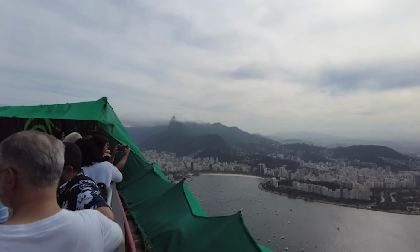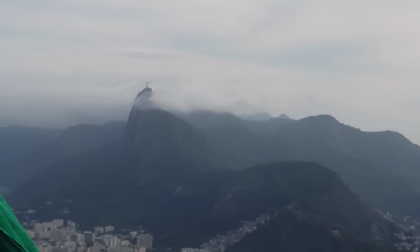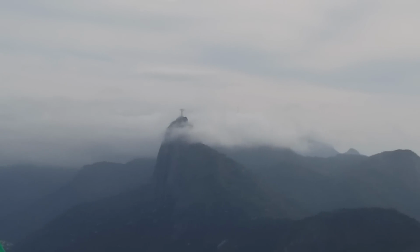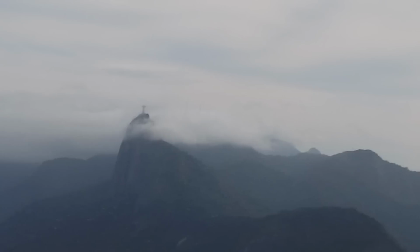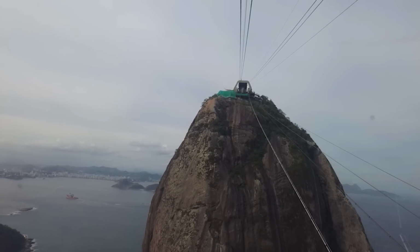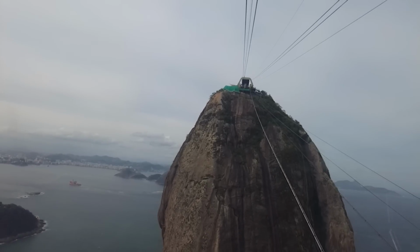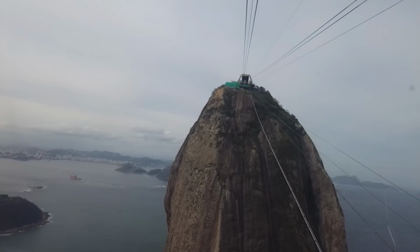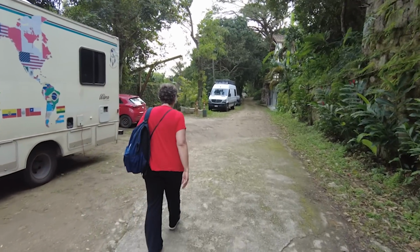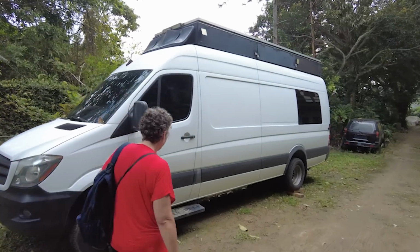All right, guys, we are about to leave, and Christ the Redeemer, let me zoom in here. You can kind of see it up there in the haze, I think. But we are about to leave this beautiful spot up here on Sugarloaf. Day one in Rio de Janeiro is winding down. And I say day one because we have a whole other day with Simon to see the rest of the amazing Rio de Janeiro, hopefully including a clear view of Christ the Redeemer.